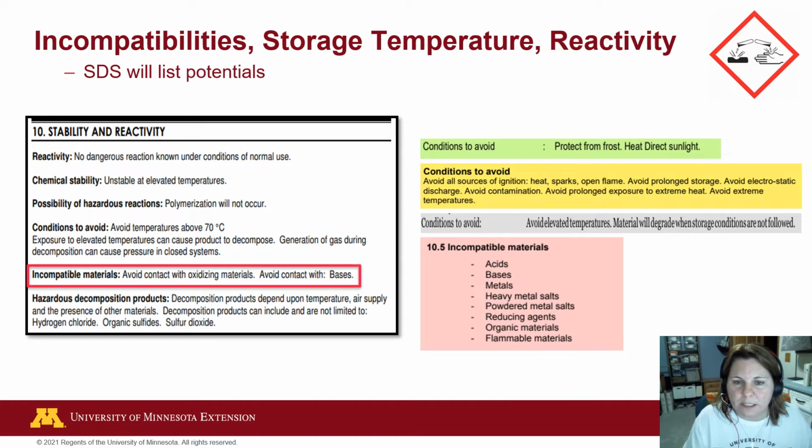Avoid contact with bases. Well, you may think, I'm not going to put this near any of my bleaches or anything else, but what else is being stored in your storage unit or near your storage unit? A lot of times we have one central place where we put all our chemicals, whether they're bathroom cleaning chemicals or office cleaning chemicals or our pesticide chemicals, or maybe there are pesticides in our fertilizers and other types of machinery chemicals. So we have to look for incompatibilities because that's going to raise the risk if they're in contact with any of those materials.